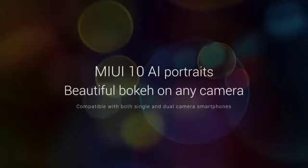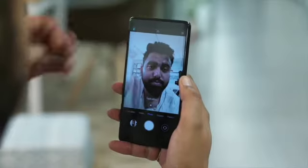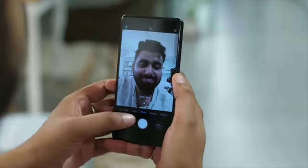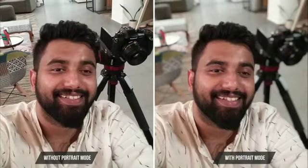There's also a new AI portrait mode for devices which only have a single camera unit, like the Mi Mix 2 here. The MIUI 10 build we have does not have the AI portrait mode for the rear camera, but surprisingly it's present in the front camera, and in my brief usage, it seems to work fine.